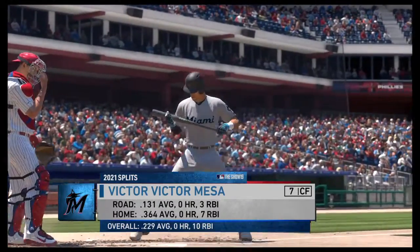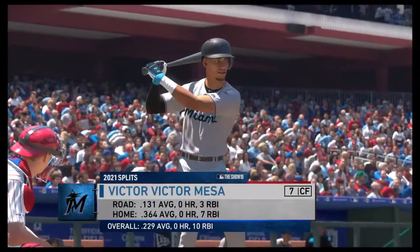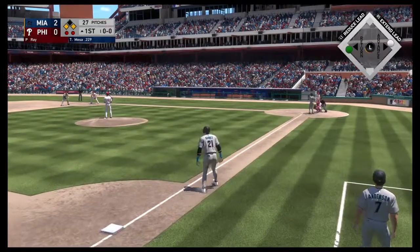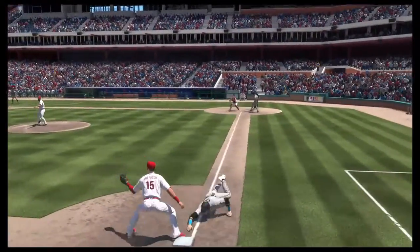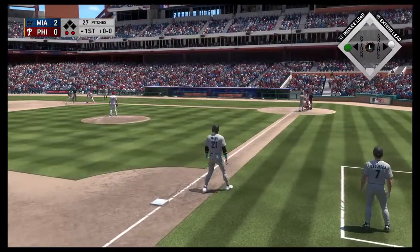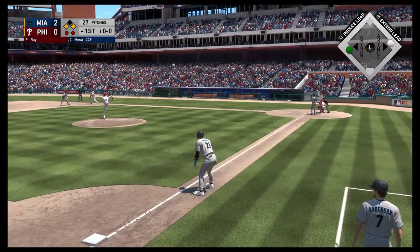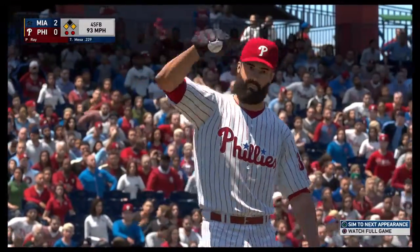Coming to the plate now, Victor Mesa. And as you can tell easily from the splits, he's really struggled away from their home ballpark. Come on, let it fly right here. Let it fly. Throw over to third, and he just manages to get his hand in. First right offering here, on its way. Way inside with that one. A pretty easy take there.